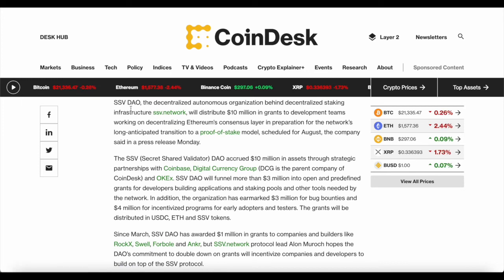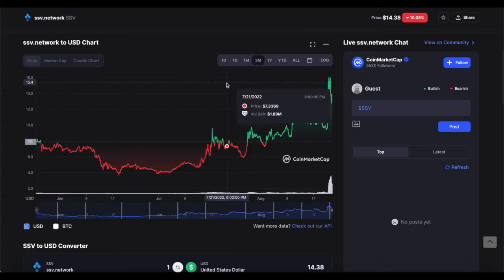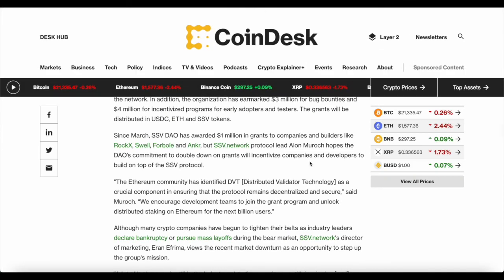So it says here, SSV DAO, the decentralized autonomous organization behind decentralized staking infrastructure, SSV Network, will distribute the $10 million grant to development teams working on decentralized Ethereum consensus layer in preparation for the network's long anticipated transition to proof of stake model. Scheduled for August, the company said in a press release. Now this is true because the grant is active at the moment as we speak. There is definitely more information on the grant as well.